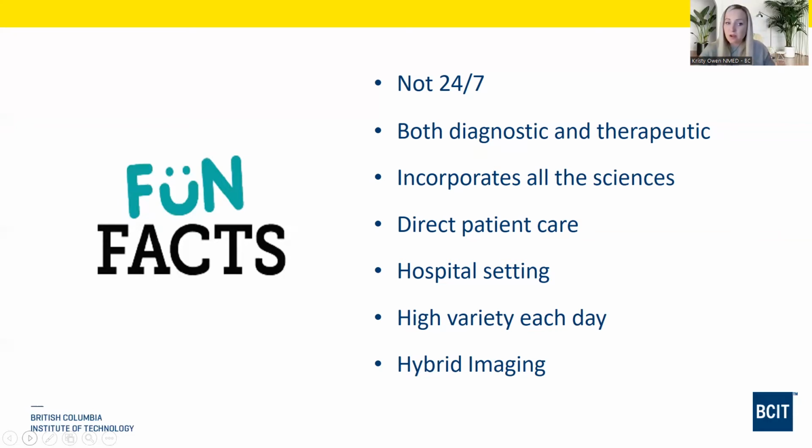Most of our departments are in the hospital. So you'll find that nuclear medicine departments in BC are in a hospital setting. There are a couple of private PET clinics, but typically we are in the hospital. So you get to get your bearings on what else is in the hospital, meet other types of imaging modalities and the other hospital staff, and your interprofessional education is really good because of that.